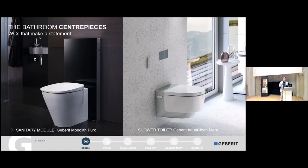Also interesting, nowadays the wall-hung solution is quite popular in projects. But when it comes to private residential, we still see a lot of projects using close-coupled, floor-standing toilets. For those people who like to upgrade, I think it's quite difficult because they have to hack the floor and change the pipe. But this is where the solution on the left, called monolithic solutions, comes in.